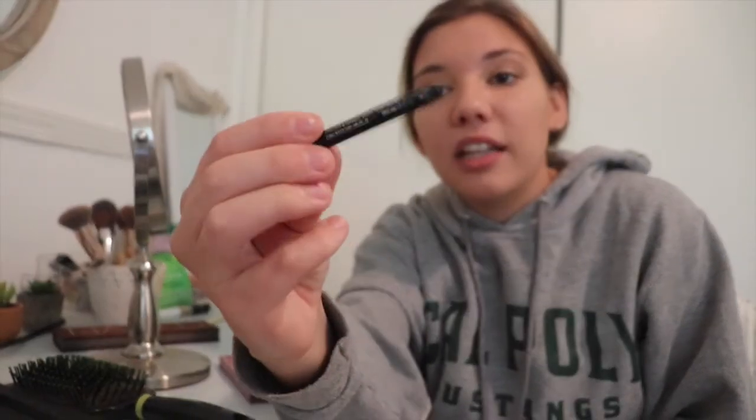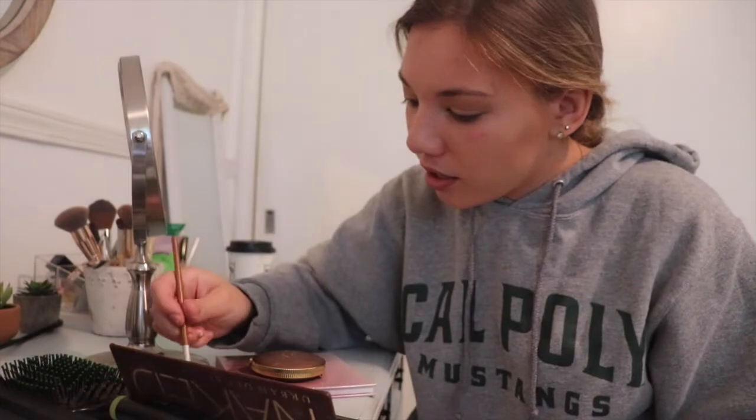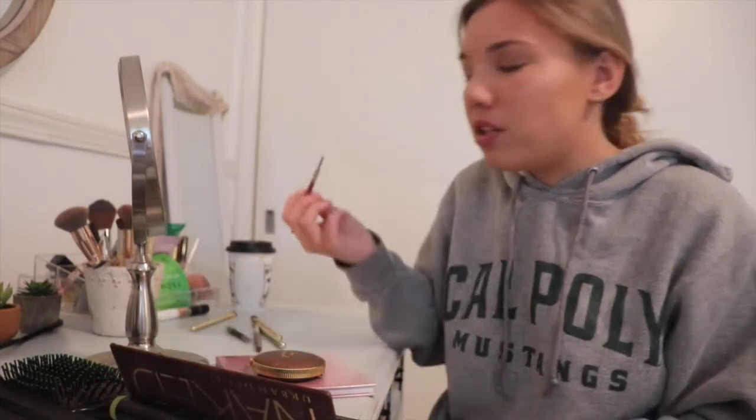Here I'm going to go in with some eyeliner. This is CoverGirl. I have literally been using this eyeliner since high school. I really like it. With this angled brush, I'm gonna go in with my Naked palette again, and I like doing top eyeliner with that. I think it's way less harsh. It's also much easier to get it on in a straight line.